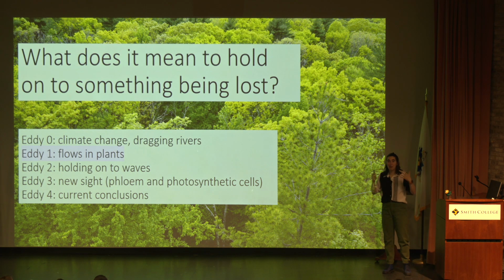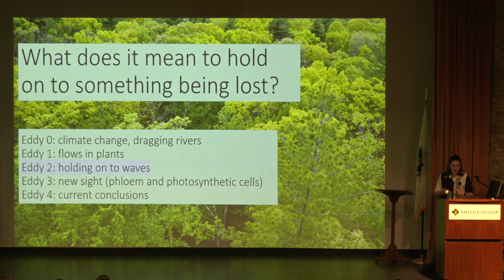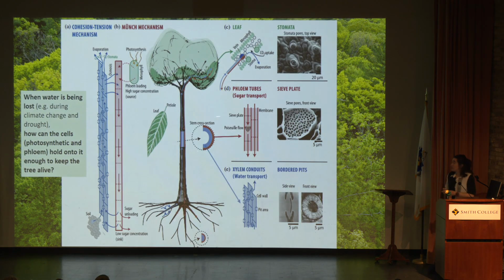But if we think about it, plants need water in their cells to do everything they need to do. So the question our lab is always asking is, how does the plant hold on to this water? What are its talents, what are its skills? Are different plants doing it differently? What does it look like? And so we think a lot about this concept of holding on to these waves of water. Specifically, the question we're asking is, when water is being lost because of climate change or drought, how can the cells inside of the plant hold on to it enough to keep the plant alive? And this is the heart of the research questions I'm going to present.